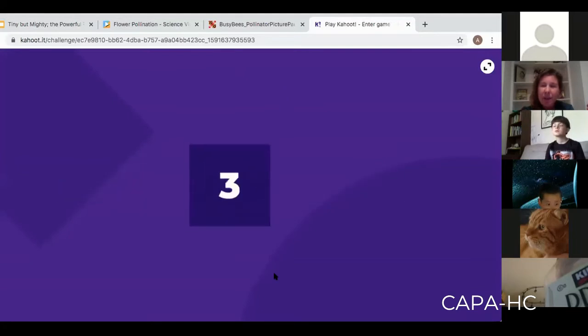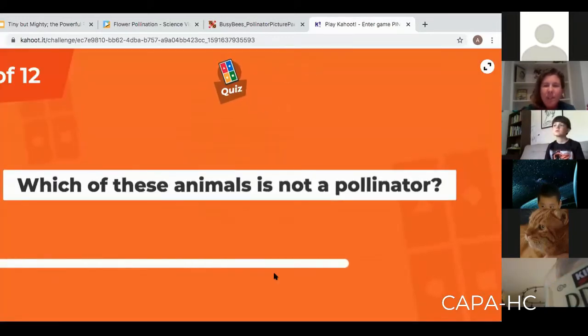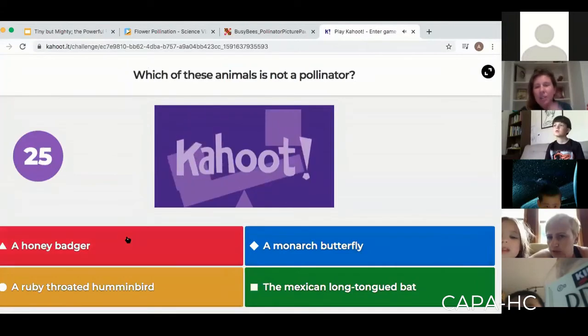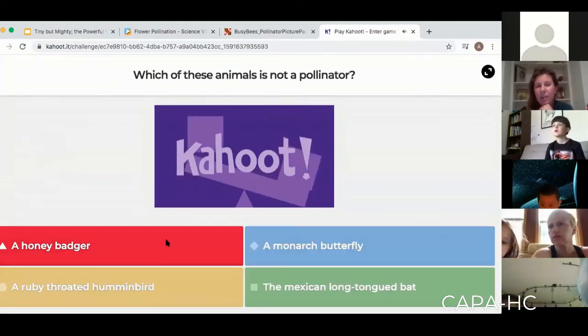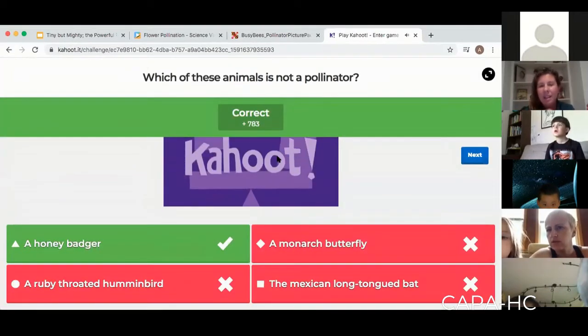Those are elementary pollinator Kahoots. Which of these animals is not a pollinator? A bird. Is that a honey badger? A honey badger. Okay, a monarch butterfly, ruby-throated hummingbird, or Mexican long-tongued bat? Honey badger? That's what I heard. We got it right. Good job, honey badger person. All right. Let me go. I have to push the next button.